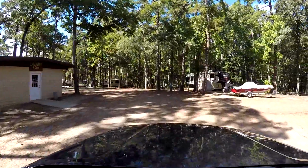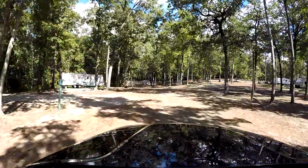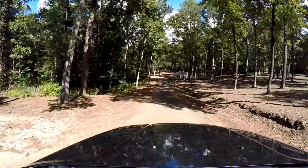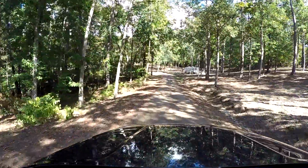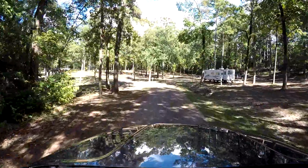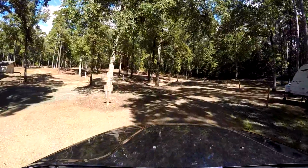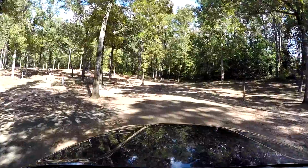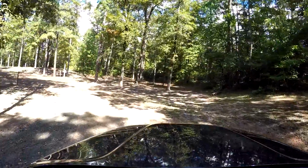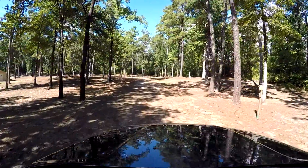There's the laundry there on the left. Coin operated, I believe. There's two loops. This is the main loop, and then there's, I don't know if you'd call it primitive area, because it has sewer, electric, and water, just like the rest, but it doesn't have the concrete pad. The concrete pads are excellent. They're in perfect shape. They're flat and level. There's plenty of width for your awning and slide outs. No issues with trees or anything like that getting in your way.